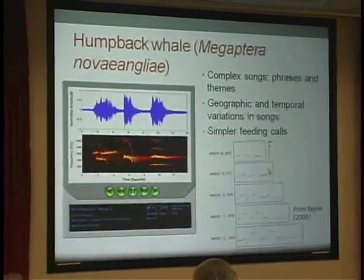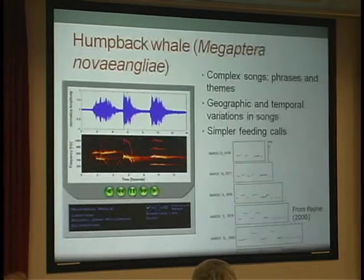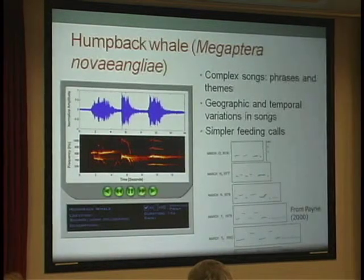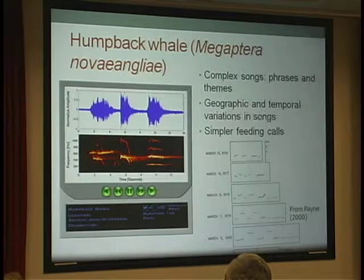Humpback whales, you've probably all heard humpback whale song at some point or are familiar. If anybody's heard any whale, this is probably it. Their songs tend to be fairly complex, made up of different phrases that then form themes, and these themes can change over time and also vary geographically. So let me first just play a little sample.